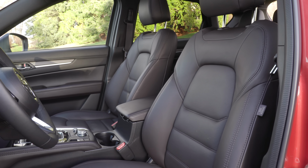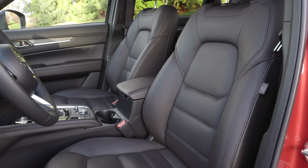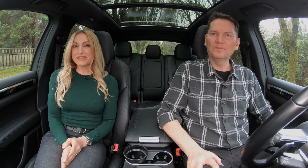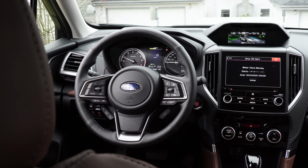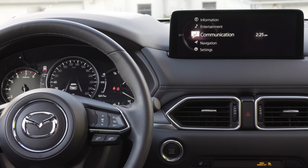Mazda has improved the comfort level of their seats on this year's model. There were many complaints that the seats were uncomfortable for long trips. One thing to point out is the Forester has a standard 6.5-inch touchscreen, a little bit small. There is an available 8-inch, but this Mazda comes with a 10.25-inch display screen.